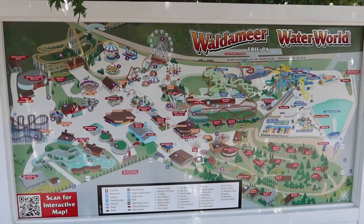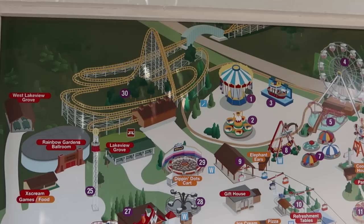Open today from 12 till 9. The park dates back to 1896 and has got some historical attractions here too, including a very historic dart ride that I cannot wait to experience. And yeah, here's a look at the full park map, so you can see it all there.